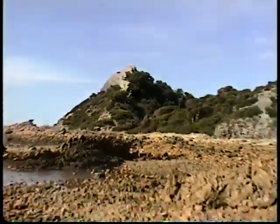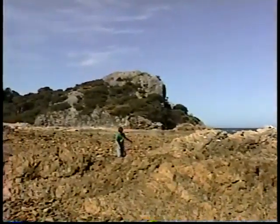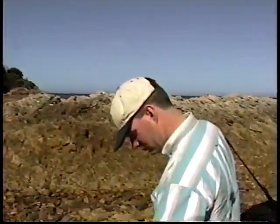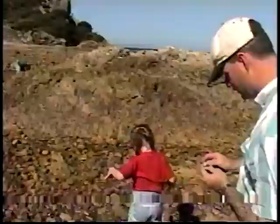There's the three sisters over there. One, two, three. That's Goat Island. At high tide, you can't get over to it. Obviously, it's low tide and we're walking over. There's Joshua, Jim. And there's still snails in here. Jessica.